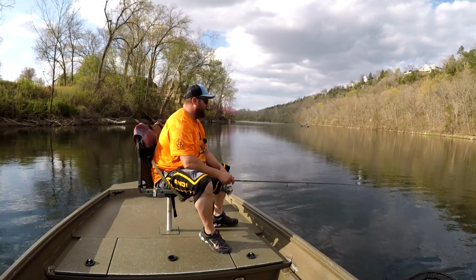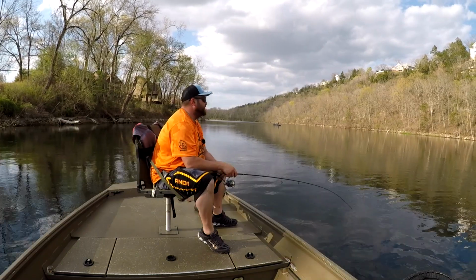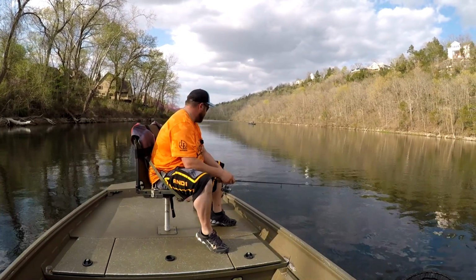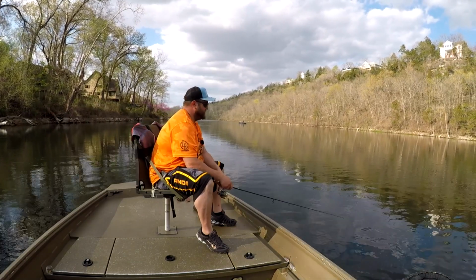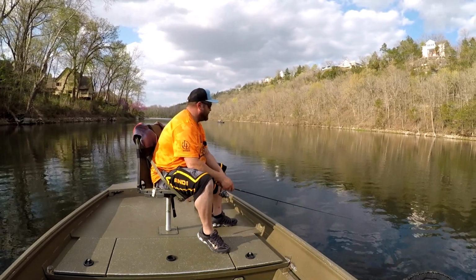I'm not exactly letting the jig touch the bottom. I'm trying to keep it off the bottom. There's still some pretty good strands of moss hanging. If you let it hit the bottom too much, you're just going to get a bunch of moss. So I'm trying to keep that jig right above the bottom.